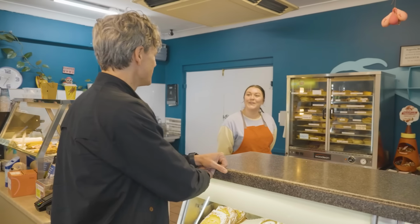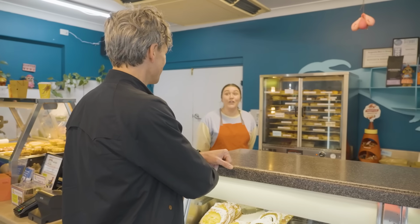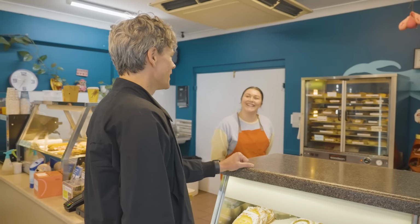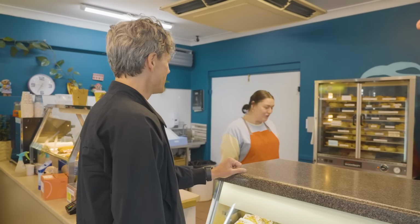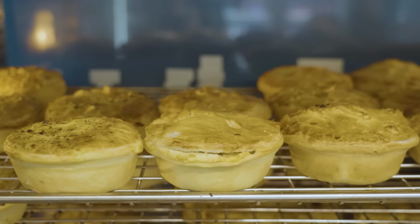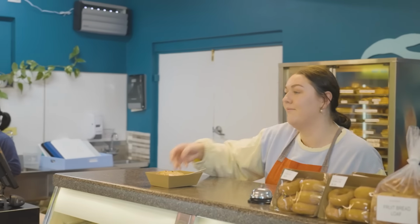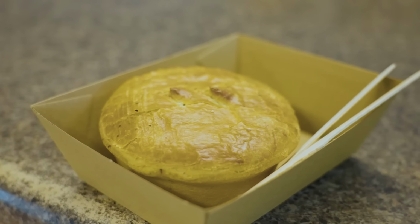How many people actually start the day with a pie? More than you would think. Okay, all right. I think we'll start with a plain chunky steak pie. Fantastic, thank you.